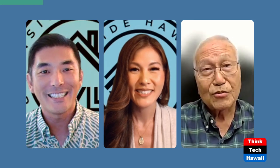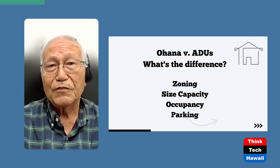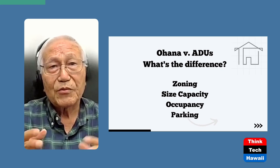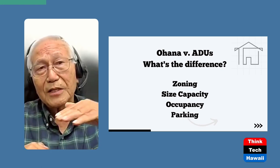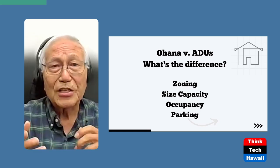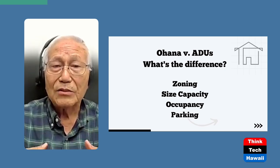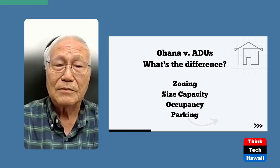Sure. Actually, there's a huge difference. With what they call the Ohana, you have to rent to relatives only now, but there's no size limit. And you have what they call 50% lot coverage. So if you have a 6,000 square foot lot, in theory, you can have 3,000 square feet on the main floor and then another 3,000 on top of it. And there is no size differentiation between the Ohana unit and the main house. With an ADU, they have size capacity limits. And that's where it's really different. So I think you have a chart on that thing.